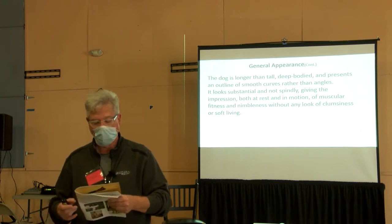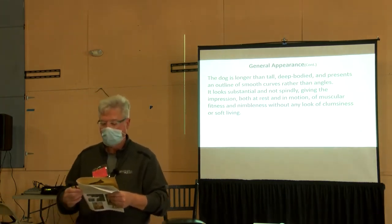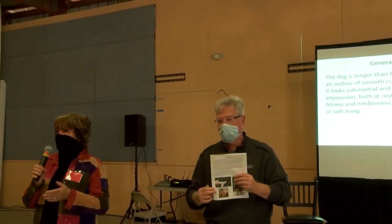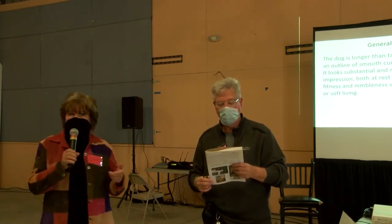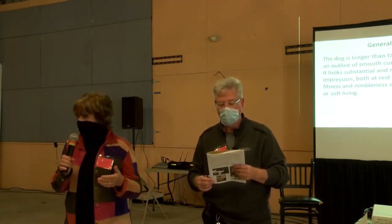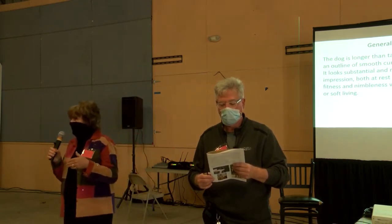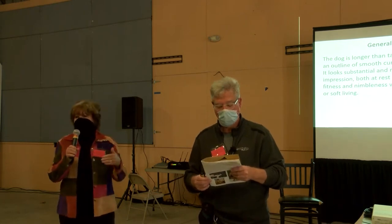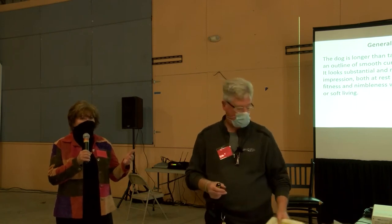I would like to make a couple of comments about that too. On the general appearance, I agree with Bob. A lot of the dogs are becoming a little too wispy and narrow. But the general appearance should be of a dog that can be agile and nimble. These are working dogs. They should have a structure and an appearance that gives you the impression that they could go on all day long.